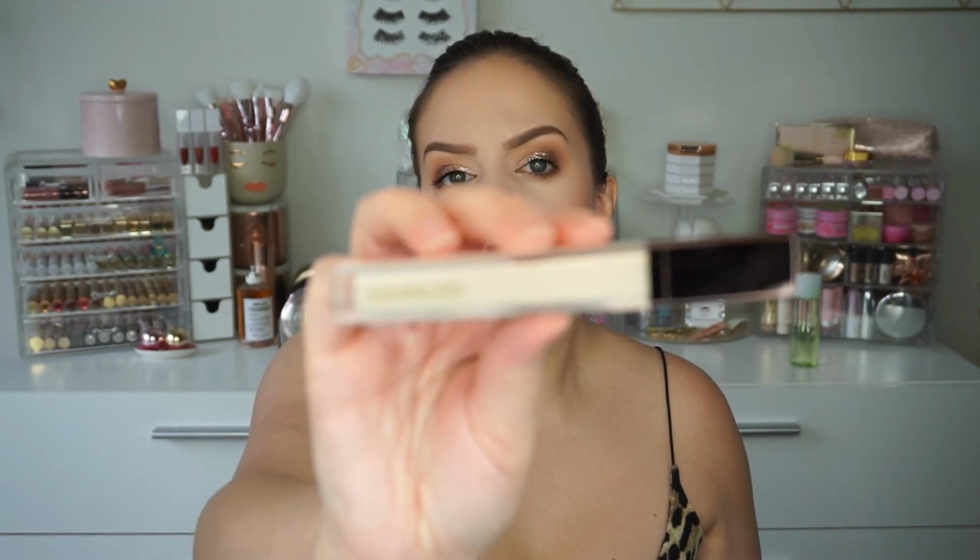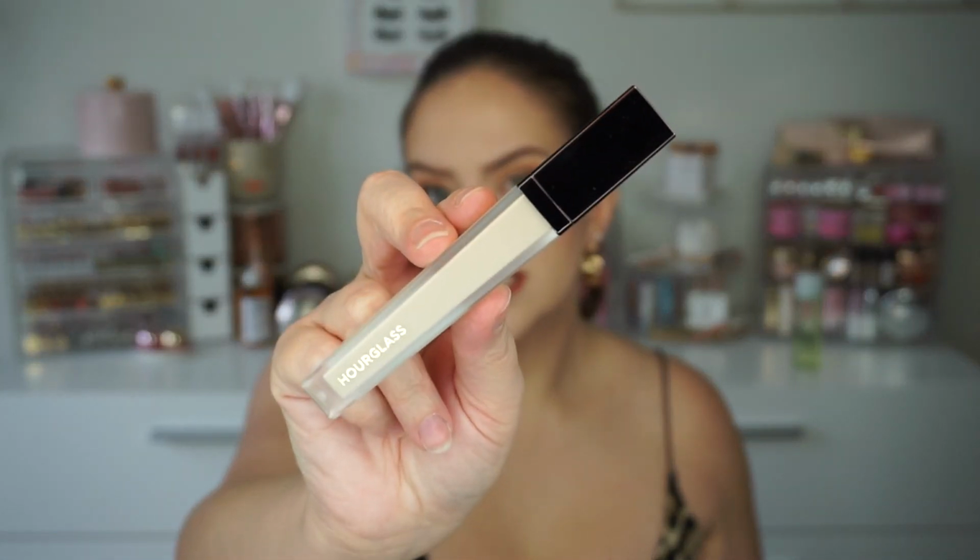I also got from Hourglass their Vanish Concealer. I got the shade Birch. The only thing about Hourglass complexion is they do tend to run very yellow, and I am pretty cool complected. I can probably make it work, but my preference would be for something that was a little closer to my skin tone, at least neutral, but their shades tend to be pretty yellow and golden.